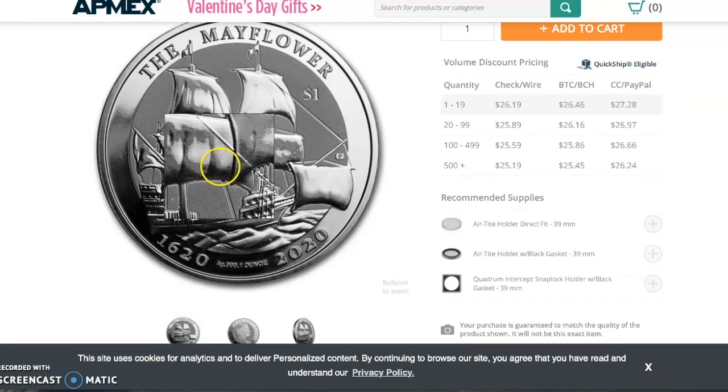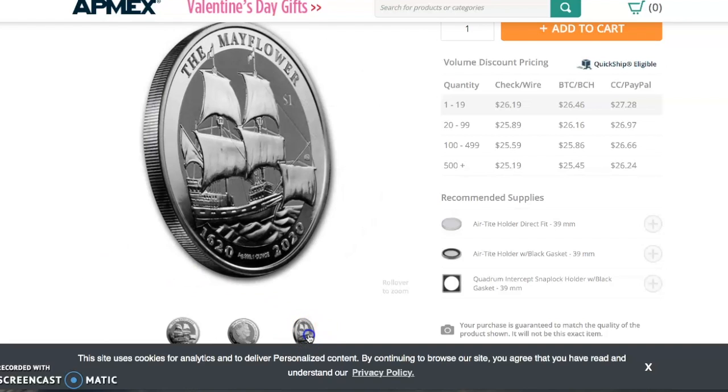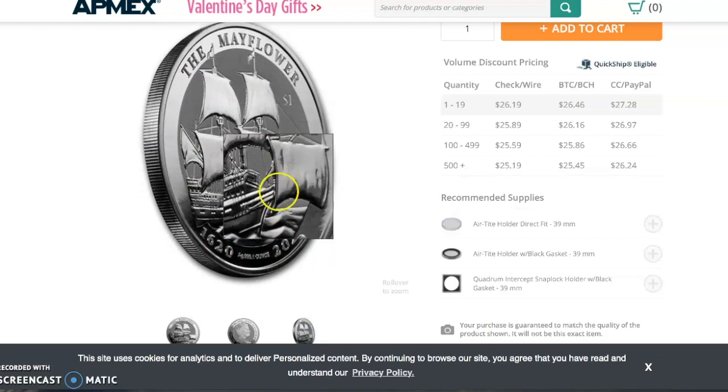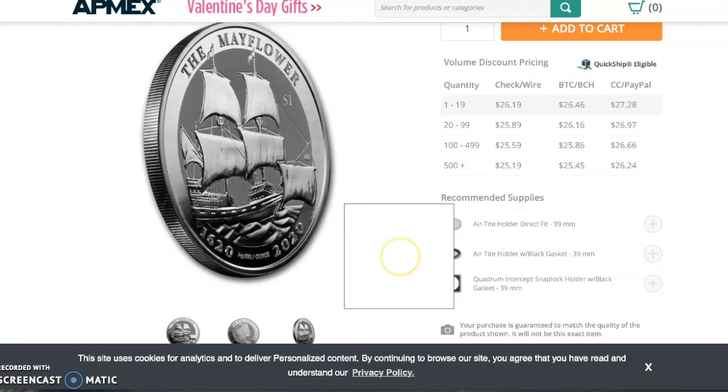And the ship, it's okay. It doesn't really draw me to it. So I don't know, perhaps it would be better in hand. Nothing wrong with a nice ship coin, but I don't know if I'm a buyer at $25. Could be an ongoing series of more ships, but it's kind of an also-ran. So I'm right on the fence on this.